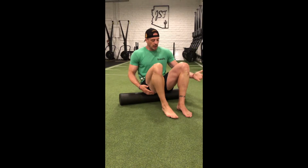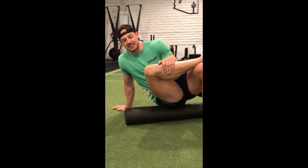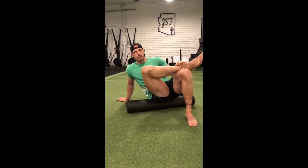if I'm gonna roll my right glute, I'm gonna keep this left leg close to the body. I'm gonna take the right leg and actually cross it over the left if I have the mobility, and then lean towards that right side. So meaning my left glute is actually completely off the roller. And all I'm gonna do is try to find any tight or trouble spots.